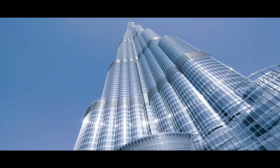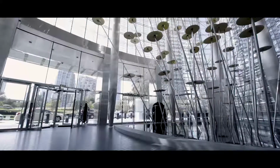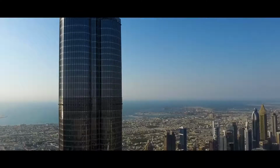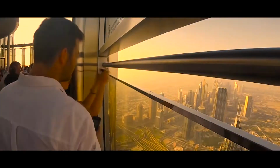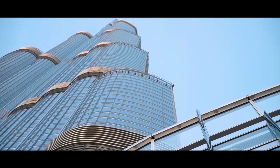The Burj Khalifa, the world's tallest building and arguably the most elegant and iconic, has been a major tourist attraction since it opened in 2010. The observation decks on floors 124, 125, and 148 have entertained millions of visitors every year, and improving upon its phenomenal success might have seemed a tall order.